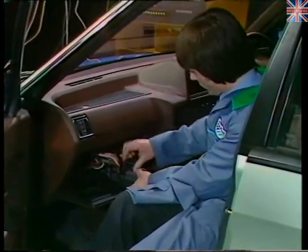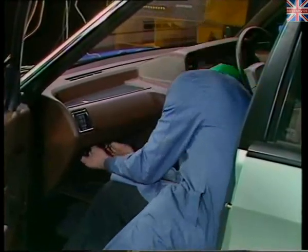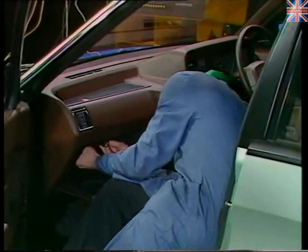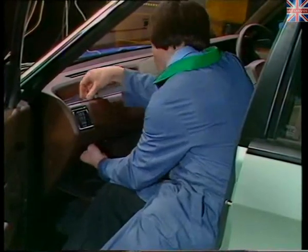Okay, that's covered fast check fault diagnosis on single carburettors. Exactly the same procedures apply to twin carburettors, with the exception of one or two additional points, which we'll look at now.